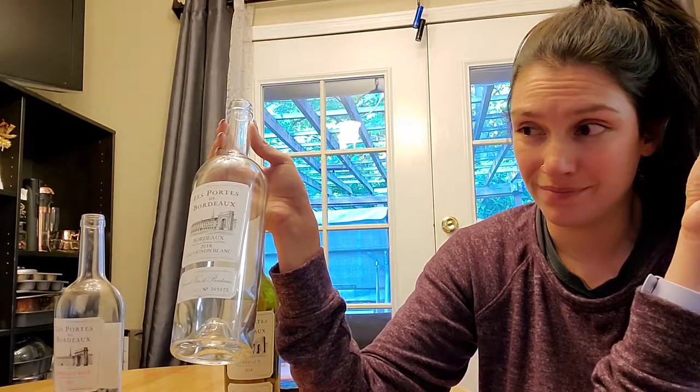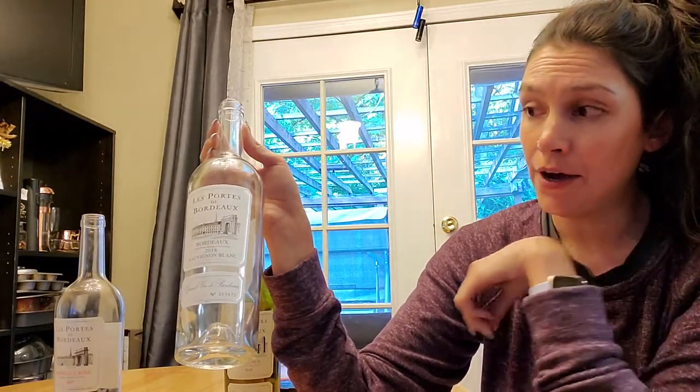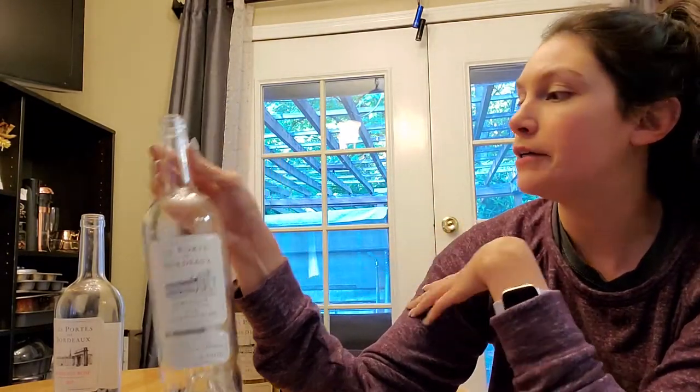It's not quite as, oh my gosh, the cats are insane. It's not quite as crisp. It's a little more on the tart side of a Sauv Blanc than I personally prefer, but it's still good.